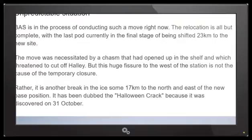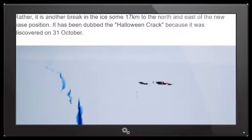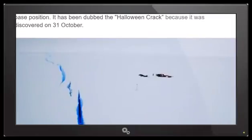The move was necessitated by a chasm that had opened up in the shelf and which threatened to cut off Halley. But this huge fissure to the west of the station is not the cause of the temporary closure. Rather, it is another break in the ice some 17 kilometers to the north and east of the new base position. It has been dubbed the Halloween crack because it was discovered on 31 October.